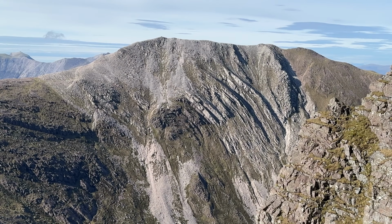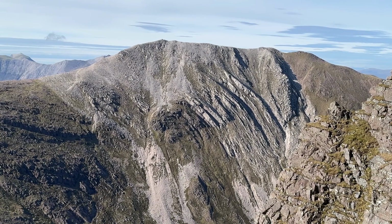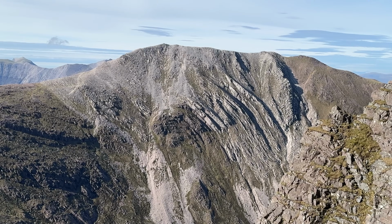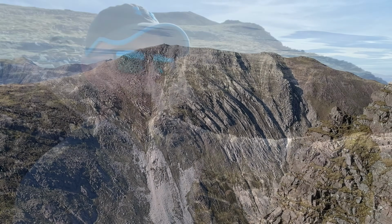So, we'll just put Torridon aside for a moment. If we look over to tomorrow's objective, which is Beinn Liath, it's got these interesting quartzite sort of bands that have a curve, and they're all sort of, what's the word for it, parallel to each other, and they curve round and then down. It's really quite impressive. Wow, what a viewpoint, guys, what a viewpoint.